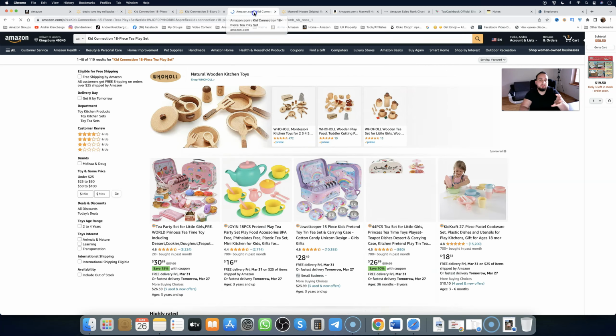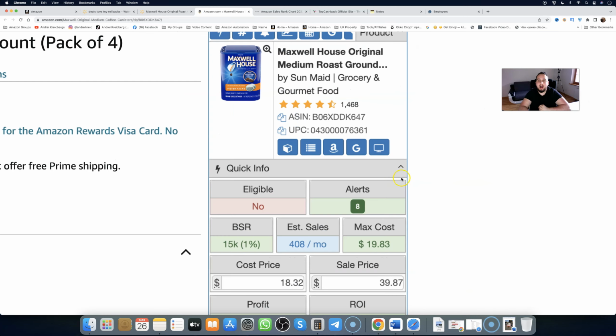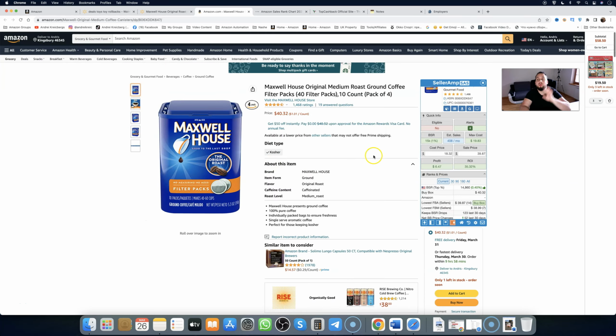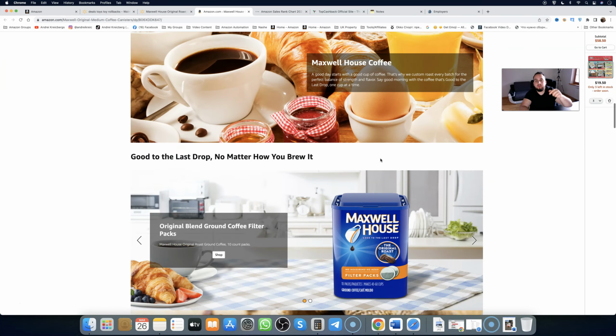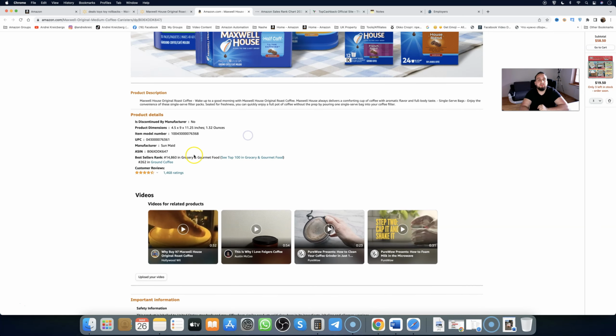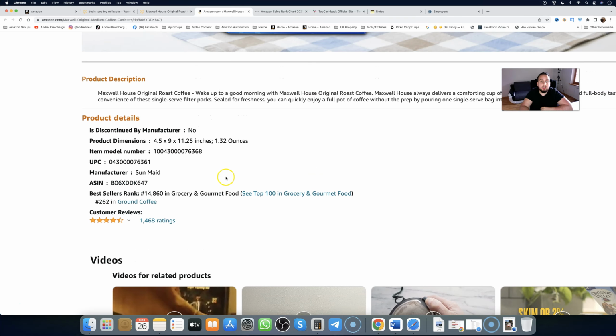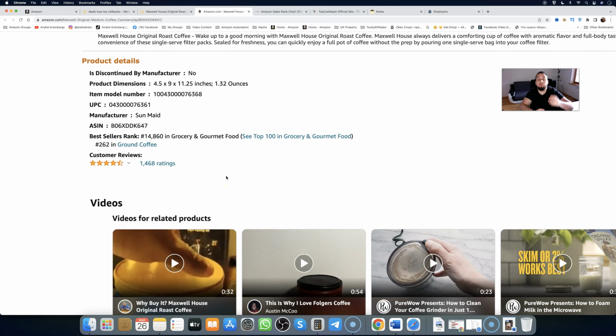This is absolutely insane. If I scroll up for this particular item, I see that it's selling 408 times per month. How do you know if it's a selling item or not? You can look at tools like SellerAmp, which will show you the estimated number of sales, but if you don't wanna rely on the tool, and I don't really recommend doing that all the time, you can simply scroll down and read the best sellers ranking of the product right here. We have the product details and the column called best sellers ranking. You see it's 14,860 in grocery and gourmet food. So this item is in the grocery category of Amazon. It's ranked 14,860. But those are just some random numbers.